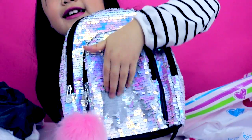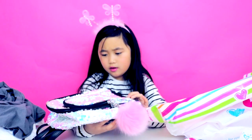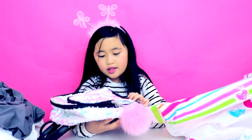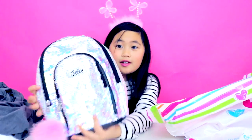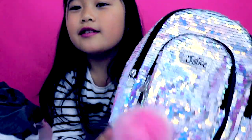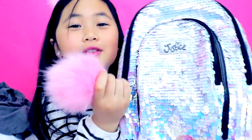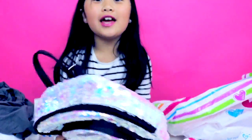In real life, it's kind of purplish pink and greenish turquoise and blue. Mermaid color. That's why I really want to get this. And here's a cute little fuzzy pink pom-pom that I really love. It's just so soft. I love soft things, especially bows. Oh, I wish they could create fuzzy stuff mixed with bows all together.